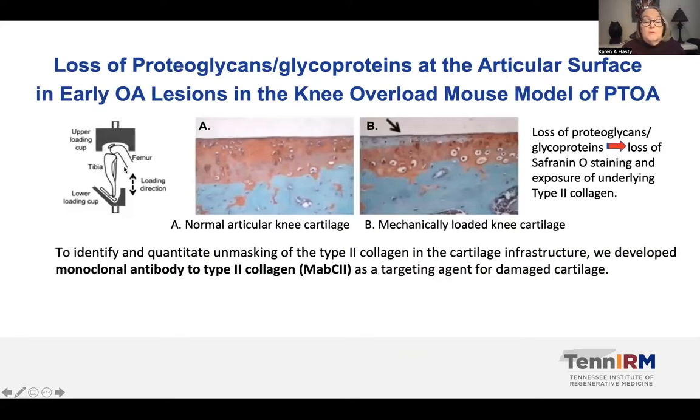Now, in our animal model of compressive knee overload, which was originally developed and characterized by Poulet and her collaborators, we have seen that one of the earliest signs of this degenerative process is the loss of proteoglycans and Safranin O staining at the articular surface. Now, this correlates with the reports in other models, dog models and human models of degenerative OA. To quantitate this unmasking step, we have developed a monoclonal antibody to type 2 collagen as a targeting agent for damaged cartilage and as a quantitative measure.